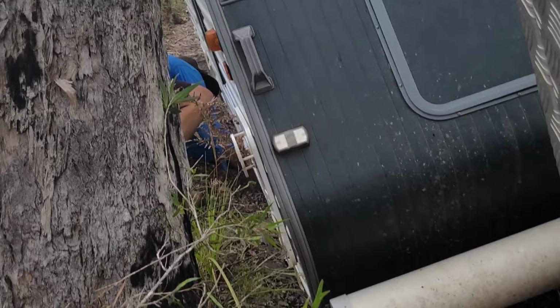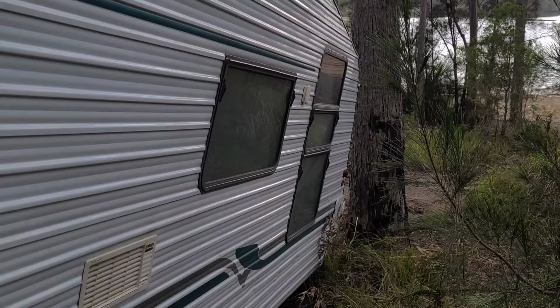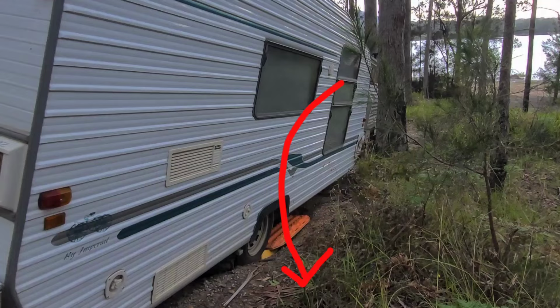So we're just going to be trying to go back a little bit to be able to lift it up, and hopefully, ever so slightly, that angle will just miss that stump. Alright, stop. So on this angle here, you can probably see a bit better. We were hoping to be able to reverse and turn the van on a little bit more of an angle like this to be able to get around that tree.